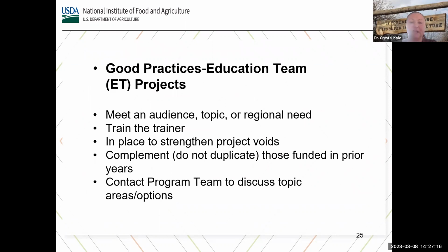If you're going to do an educational team project, that's more of your train the trainer. This is not your standard grant. This is completely different. If you have questions about this, you can get a hold of us, but look into the RFA. It really explains it very well. You want to make sure that you're not duplicating anything, and that you contact the project team to discuss topic areas if you have any questions about this.